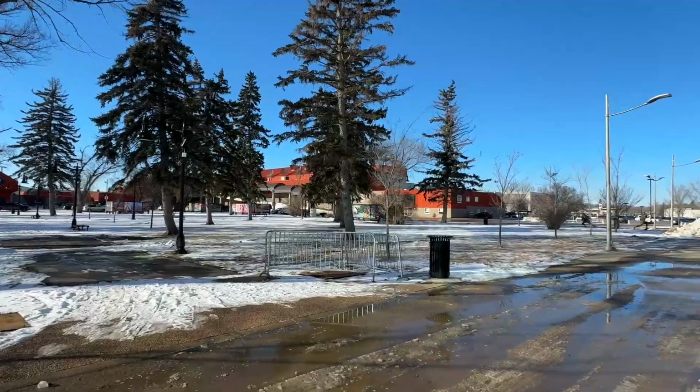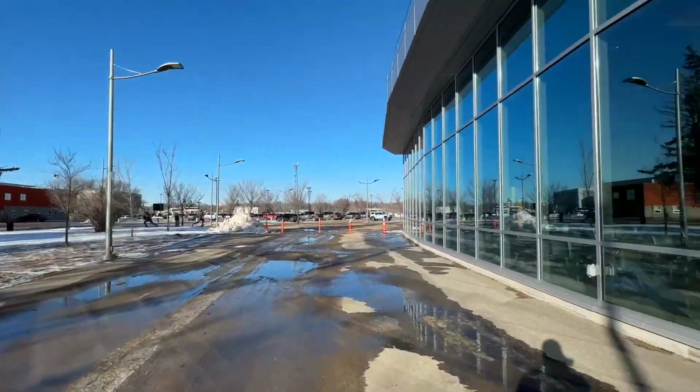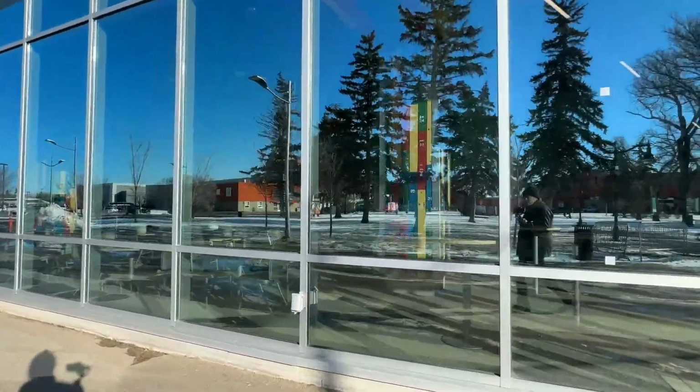Queensbury Centre, I think they call that. It used to be Queensbury Downs, and there's a horse racing track. And I've heard people are thinking of trying to bring horse racing back. There I am. Hello.